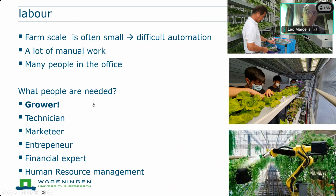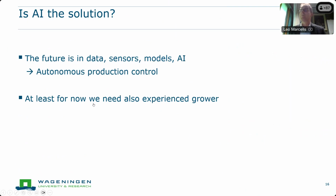But for most, I often see that you need a grower. It's about producing plants. You need to have someone with green fingers, understanding the growth of the plant. And sometimes that seems a bit forgotten.